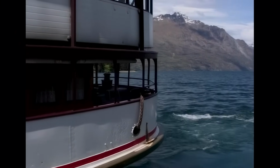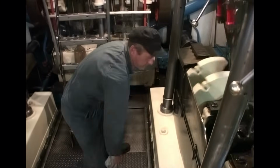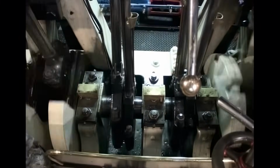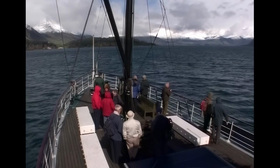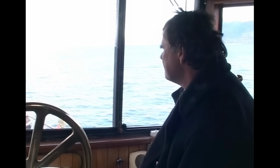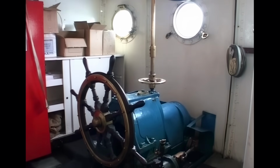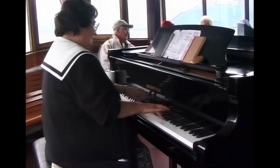As the Earnslaw moves off from the jetty, her twin 500 horsepower, triple expansion condensing steam engines get into their stride. They can power her up to a speed of 19 knots, but a more sedate 12 knots is the usual demand placed upon them. All mechanical equipment on board is steam-driven, including the rudder. Meanwhile, passengers who've had their fill of the fresh lake breeze can relax with a sing-along in the after saloon.